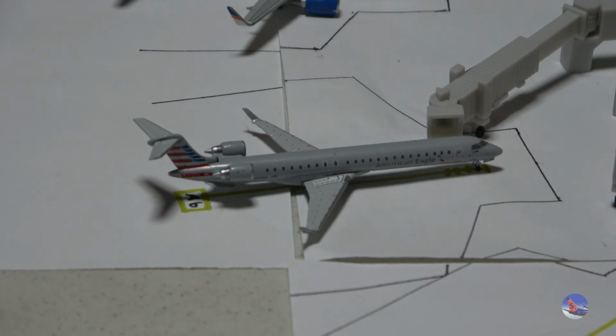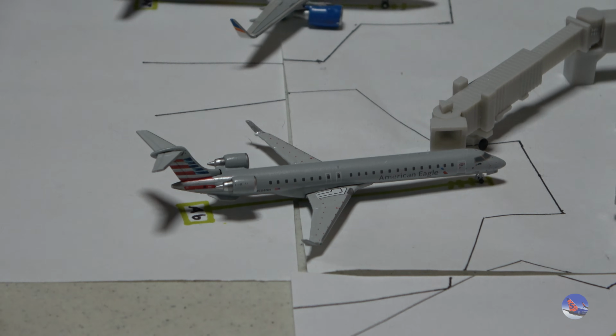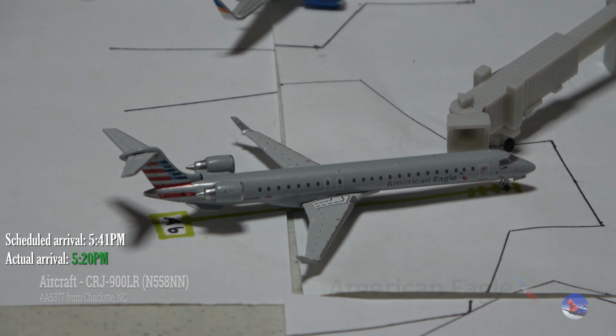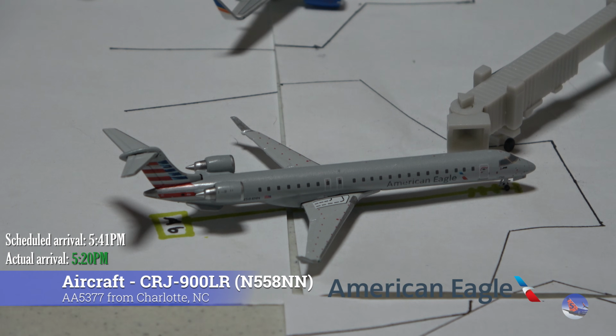And then moving up, we move into our American section. We've got gaps in between each of the American planes, one Allegiant and Alaska. So Allegiant's at A7 today. We'll take a look at that in just a moment. But this CRJ 900 came in from Charlotte as flight 5377, operated by PSA, and this arrived at 5:20 p.m., ahead of a scheduled 5:41 p.m. arrival.